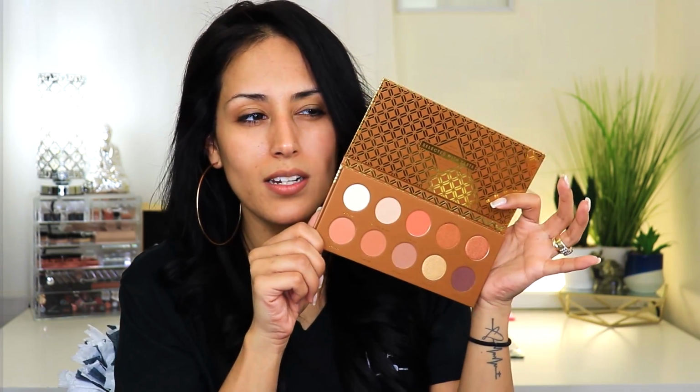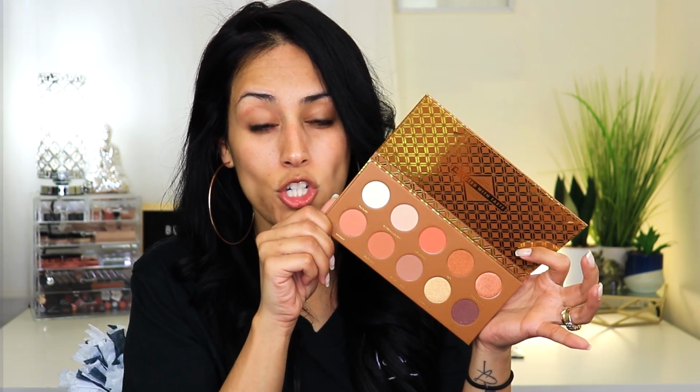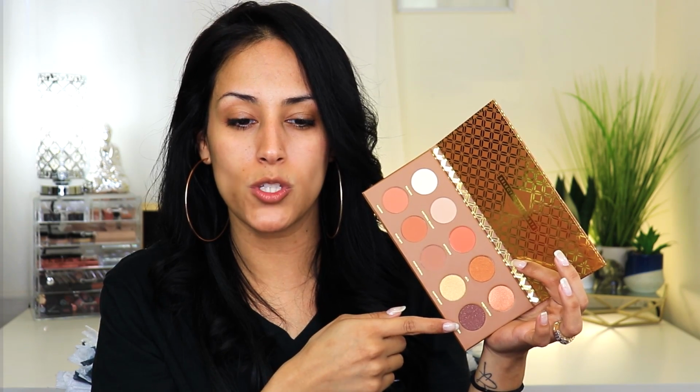And this is what the palette looks like on the inside. The shades are really pretty. You guys have been liking the more soft, like matte and soft looks. So I think I'm gonna go for a soft matte look today. Although I kind of want to smoke out the outer area a little bit. The only shade that's gonna help me do that is this one over here. We'll make it work. We'll make it happen. And it's going to be popping.